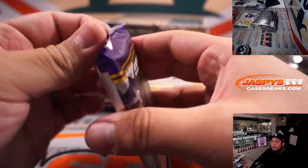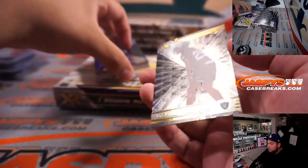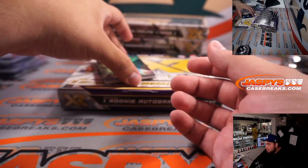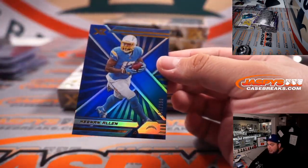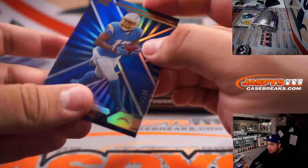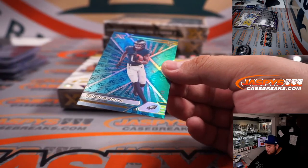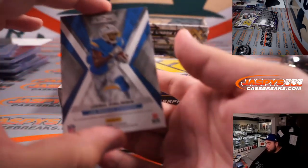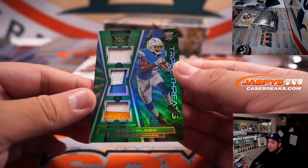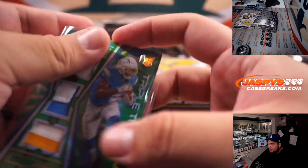Oh, we got a thick pack right here, guys. Maybe a big patch autograph or something. Potentially. Hopefully. Javon Morig. Keenan Allen, Stefon Diggs. We got a Keenan Allen number to 189. Nice, Devontae Smith /249 for my Eagles. Fly Eagles fly, Harry. Two big patches. Two big cards here, actually. Josh Palmer. Nice. Look at those patches. That's a 4/5 for the Chargers. Roy with that one. Nice patches in there as well.